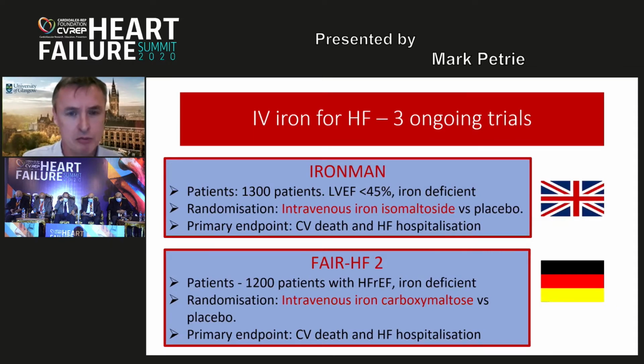So turning away from device to drug therapy, what's happening in drug therapy? So we're all aware that the AFFIRM trial presented at the AHA very recently showed a borderline benefit in heart failure hospitalizations with intravenous iron therapy. So we're delighted to say there's 3 ongoing trials, again, which are going well and will report relatively soon.